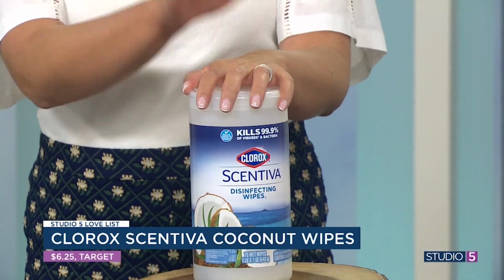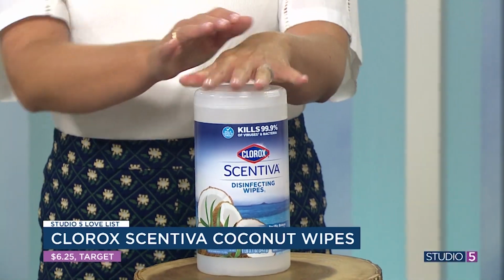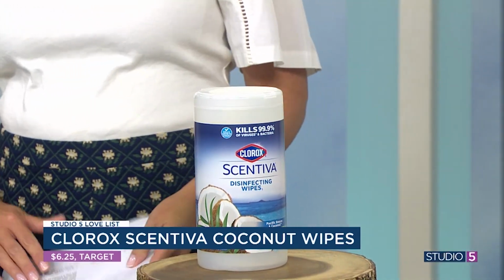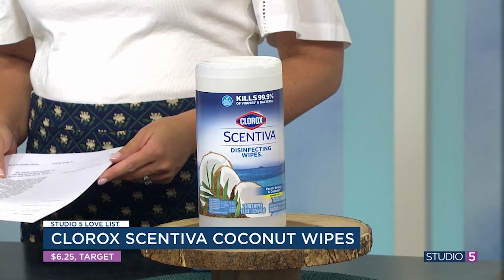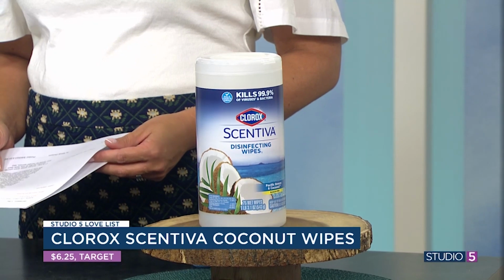So anyway, looking for the coconut wipes, you can purchase them in bulk on Amazon or buy the individual tube from Target. You can expect to pay a little more than $6 for this size container of 75 cleaning wipes.